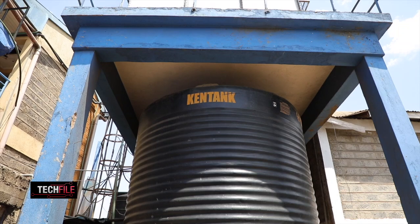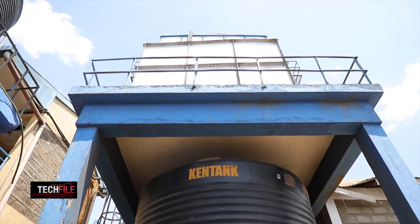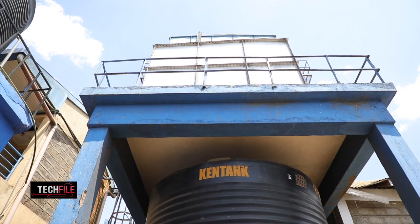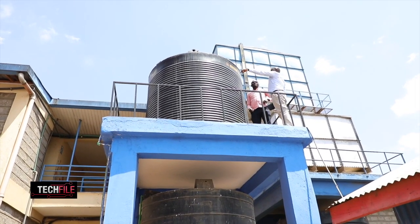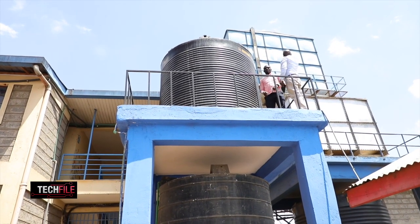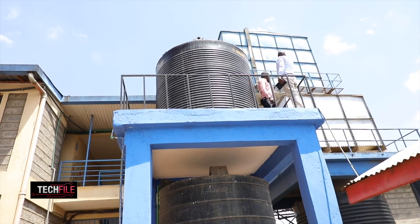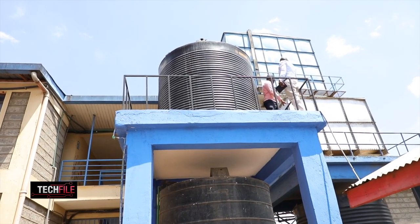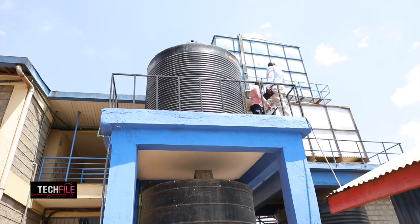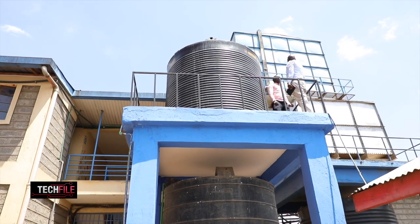Up here we have the water storage reservoirs. From the borehole, you can see those are the lines coming from the borehole. So they first get into this tank here, the metallic one, the steel tank, and also the plastic tank. They are all for storage of the raw water. We call it raw water because it's not treated.